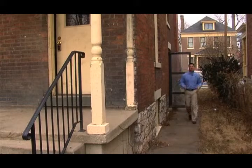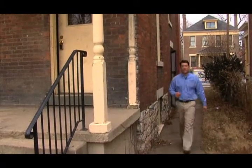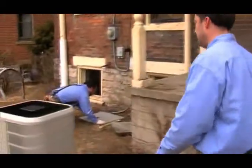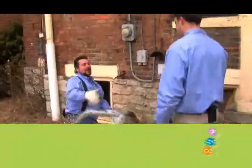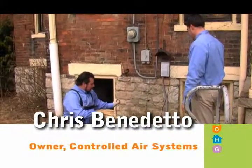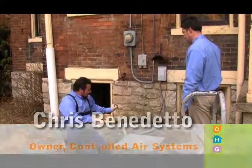I'm heading out back to check on Chris Benedetto from Controlled Air Systems. He's taken out the old air condenser and putting in a new Westinghouse condenser now. Hey, Chris, Bryce, how's it going? Good, good. Just setting the new pad to set the new air conditioner on, just leveling her up.